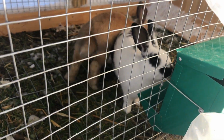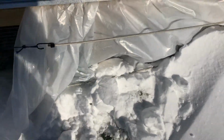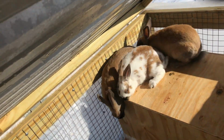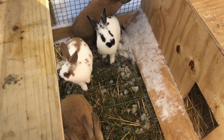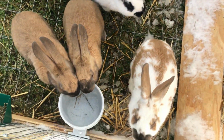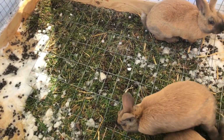George, Cookies, where you guys at? Oh, you guys are way up in there. What's up? You guys doing okay? What are you guys doing up there, huh? Crazies. So all 6 are doing really good. I did give them some more pellets yesterday than what I normally do, but they're doing good. But I definitely got to move them. I think I'm gonna have to start moving it twice a day.